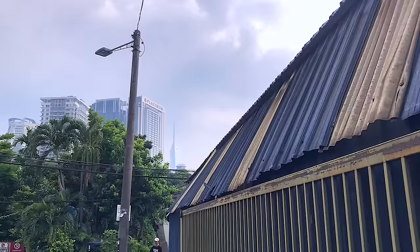So I'm really impressed, or not impressed, I'm really amazed that this is really like a kampung, really like you can see the village houses, village type houses, and suddenly there are the skyscrapers in the background. This is crazy.